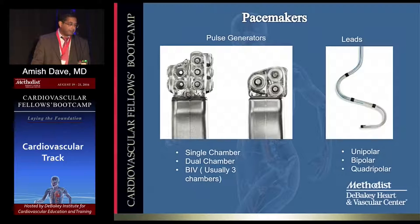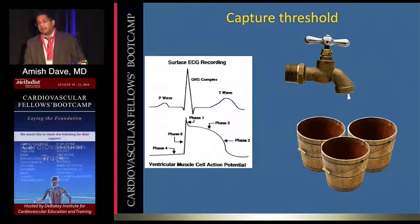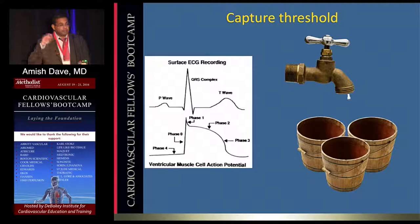Okay. So pacemakers do two things. It's really simple compared to what you've been hearing about. They pace or they sense, or both. Well, let's talk about pacing. When we pace the heart, we are trying to initiate an action potential. And with heart muscle cells, that means we're trying to get phase zero of the action potential started.